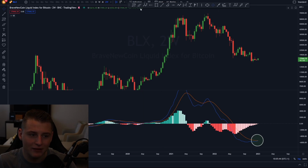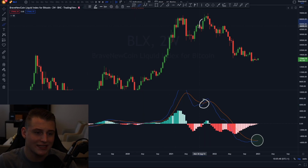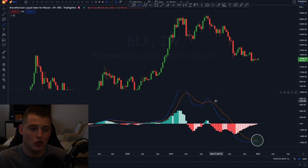And the last time that the 2-week MACD crossed bullish was right here. And where was that? That was exactly on this candle right here. And after this candle, we moved up towards a new all-time high of Bitcoin. So this is quite a big signal.